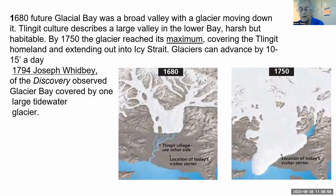But then there was a little ice age in the early 1700s, and the glaciers advanced, as you can see in the picture on the right. And by 1750, the Tlingit had been forced out of the bay by that glacier advance. And this was described by Joseph Whidbey on the ship, the Discovery. And the ice goes all the way out the mouth of that bay.